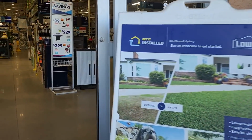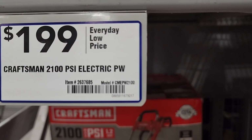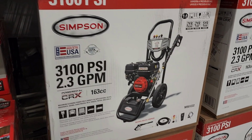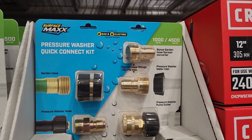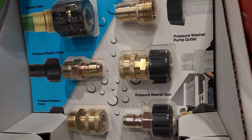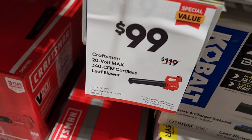Alright, they got the ATVs, the UTVs, or however you want to call it. This is the store. We got $199 for this pressure washer. It's a 2100 PSI electric from Craftsman. And I got this 3100 PSI, 2.3 gallons per minute, 163 cc, $359. This one's gas. And then they got the couplers, or the quick release or quick connects for your hose, water hose, and your pressure washers here. I gotta get myself a kit like this because the kit that I had last time was completely trash. It was from Harbor Freight.